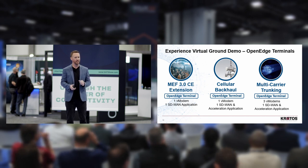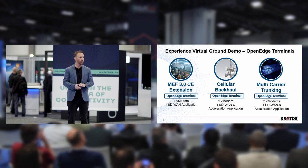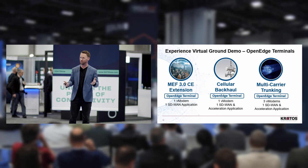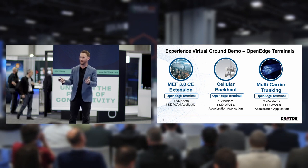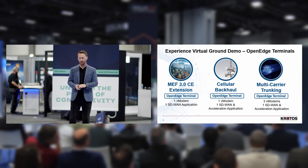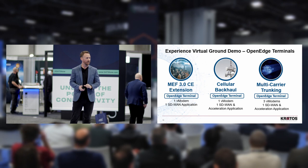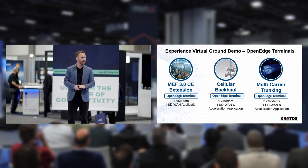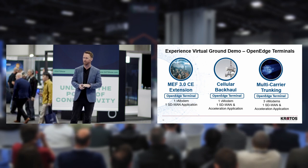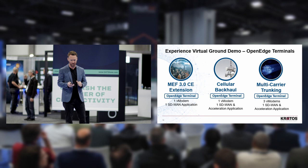And then very interestingly, for the trunking use cases that I talked about where we have multiple modems, we have a multi-carrier trunking terminal where we actually have 3 modems that are running on a single edge and then are being bonded together to deliver an end trunk service. We also, with the SD-WAN, take a terrestrial connection and include that with the non-terrestrial connection and bond those together just to show a variety of different use cases that could be deployed at the edge.